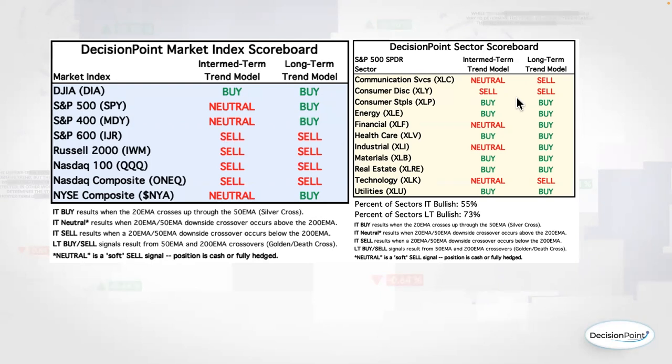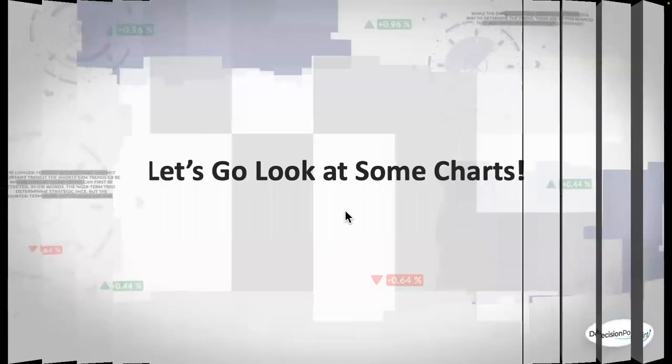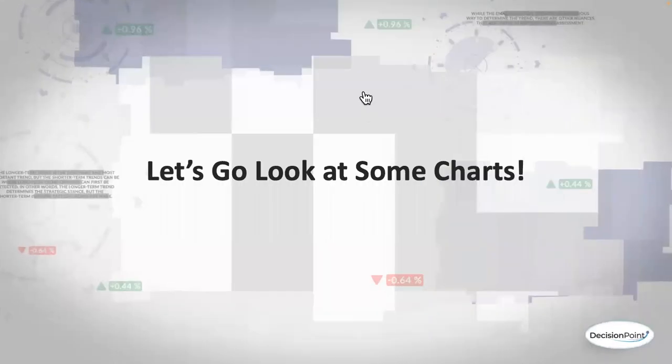So as you can see, as far as the sectors go, the only intermediate-term buys are in some of these stronger sectors. But today it was an interesting day because consumer discretionary, comm services, and technology, the ones that have really been struggling, did actually see some rally today. And so we'll go ahead and look at some of those charts right now.